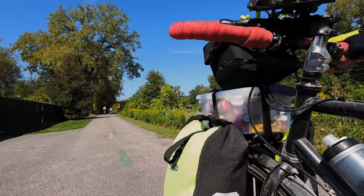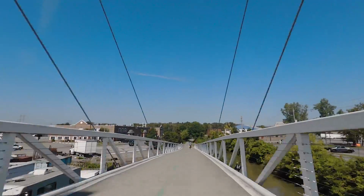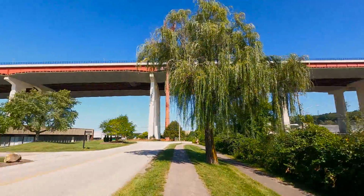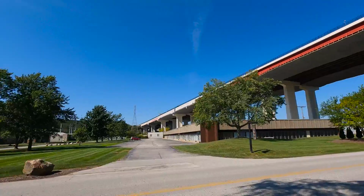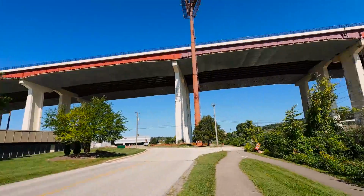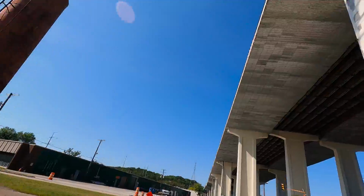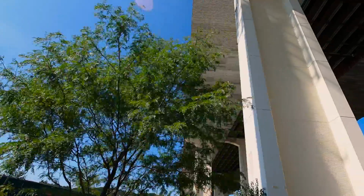So party on, Garth. We're coming into Cleveland on the Cuyahoga Valley Trail, but you can see how wide this valley is. This bridge, guess it's one of the interstates. Big, long, high bridge over this seemingly insignificant little valley. It's a small river, but it's cool.